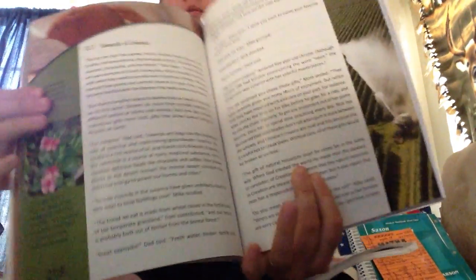So next I'm going to show you science. Last year, Pippi and Jem started Behold and See 6. Yes, that means they're a little ahead. They're halfway through this book, so they will finish this book and start 7th grade science. But I really like these science books because the pictures are really nice.